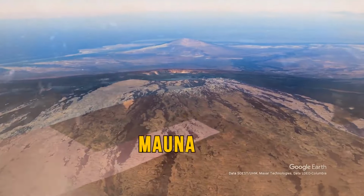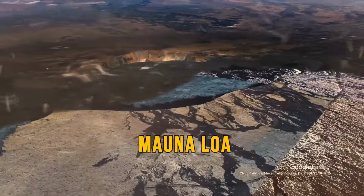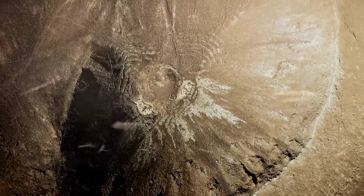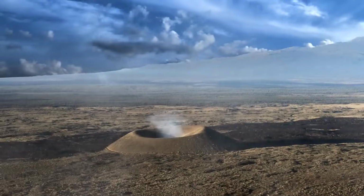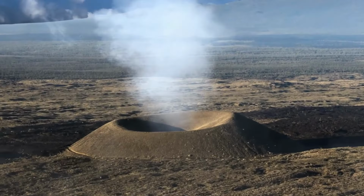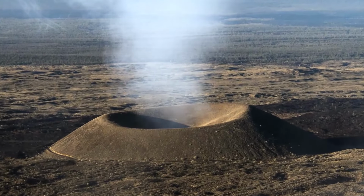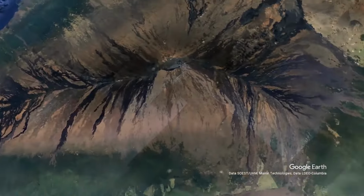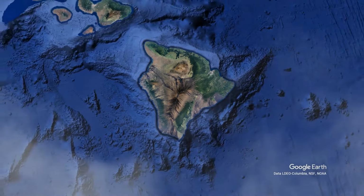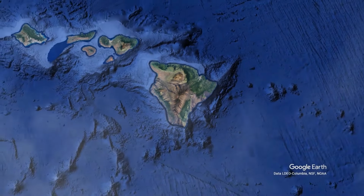But this is likely not the scenario that will take place when the world's largest volcano, Mauna Loa, decides to finish its long nap. In 2021, scientists were sure it would happen soon. But so far, nothing. The volcano's seismicity keeps increasing and then going back to normal. But you never know when this giant will finally come back to life. That's why experts have been monitoring geological activity on Hawaii's largest island for quite some time.